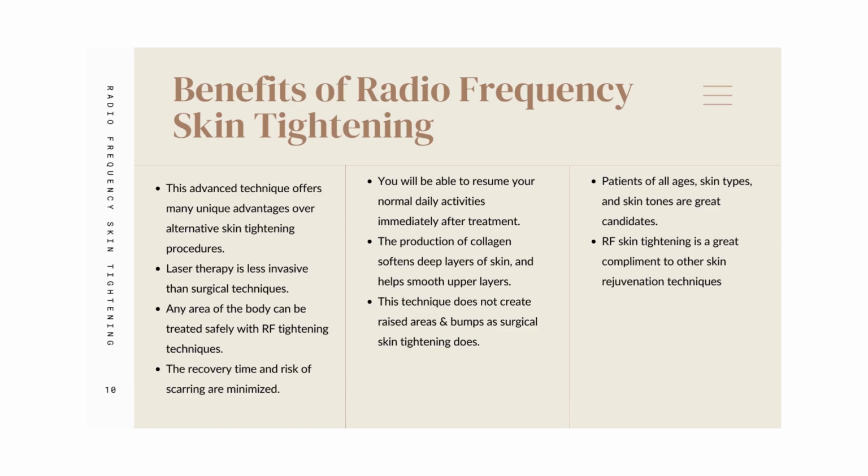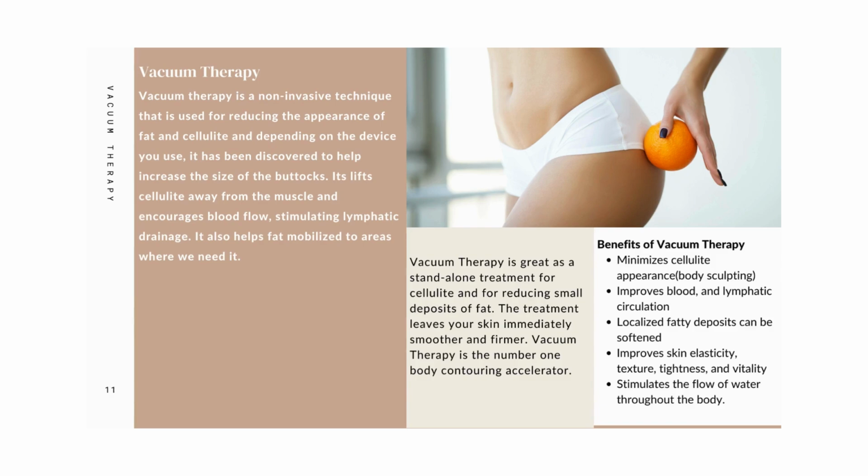Any patient of all ages, skin types, and tones are great candidates. And also, radiofrequency skin tightening is a great complement to other skin rejuvenation techniques. We'll next talk about vacuum therapy.